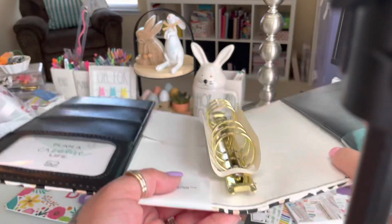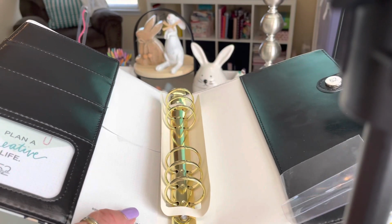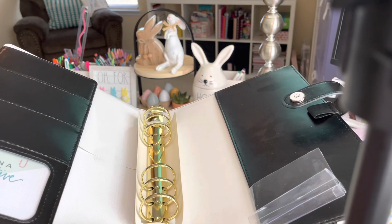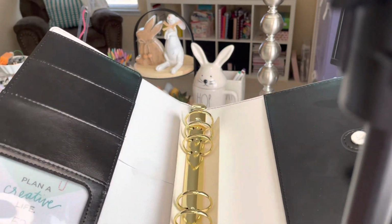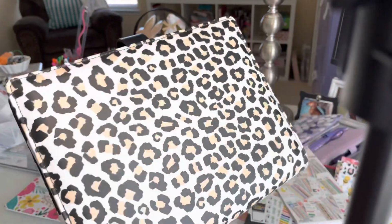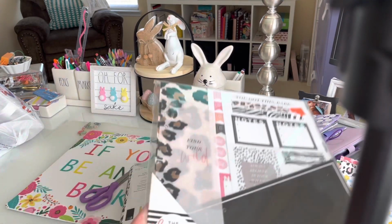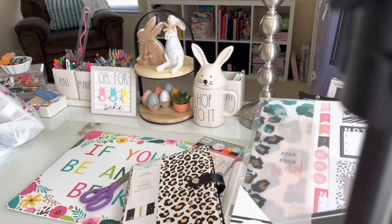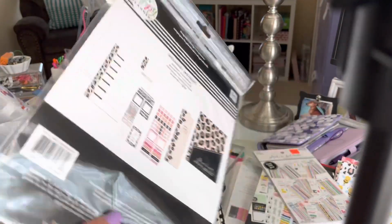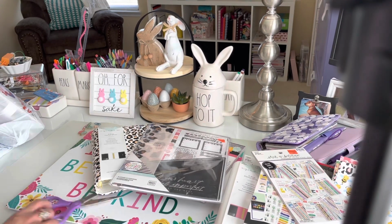But I love how large the rings are. See there? And that's why I'm thinking maybe I might do my home management in an A5, and transfer it over to an A5. I think I'm liking this size, even though it's big, but it's going to stay at home anyway. I wouldn't carry this with me. But anyway, I purchased this for that. So hopefully I can cut it down to fit in there and punch the holes and all of that. And that way it'll match. That's what I'm planning to do. So we'll see how that works.